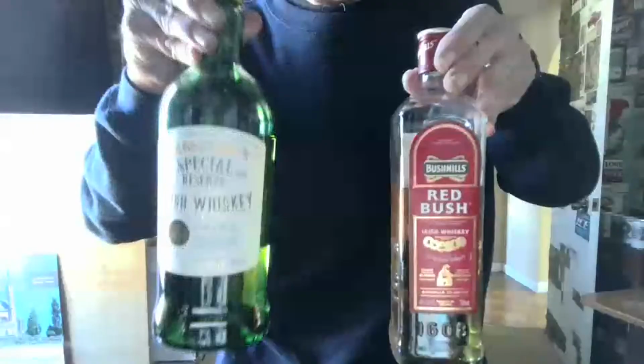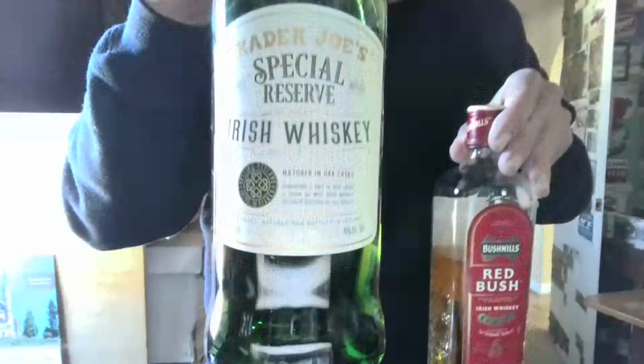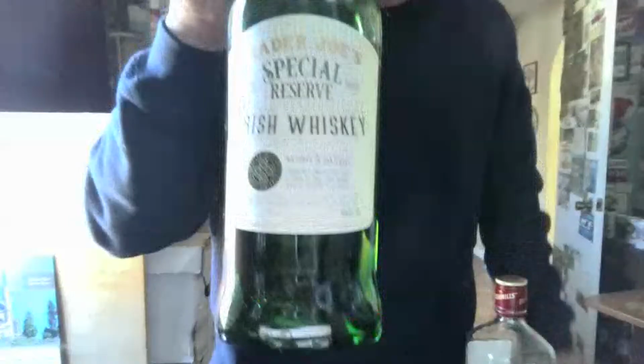I have two Irish whiskeys, blended Irish whiskeys. They're both triple distilled and they're both 40% alcohol. This is Trader Joe's Special Reserve Irish Whiskey. Trader Joe's, founded in 1967.